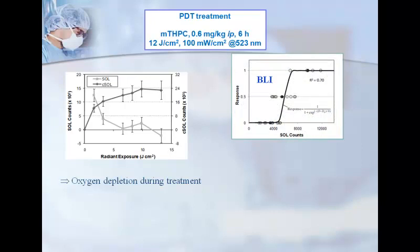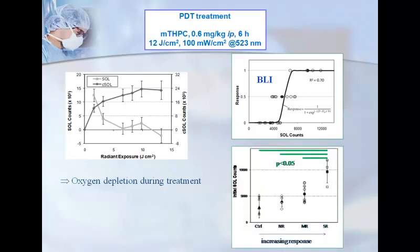However, if you plot the BLI response, and we have a particular metric for that, a change in bioluminescence versus singlet oxygen, you can generate a nice response curve. A lot of variability here, normal biological variability, but you can produce a nice curve, and you can think of this the other way, of the singlet oxygen versus the response grouped into control, no response, moderate response, and high response. And these are statistically significantly different. So the singlet oxygen dosimetry does appear to be predictive of the tumor response.